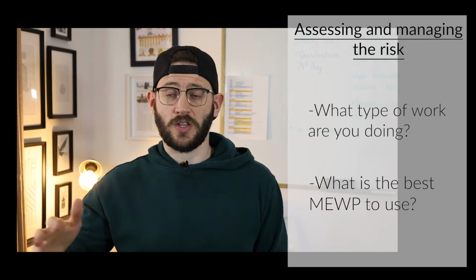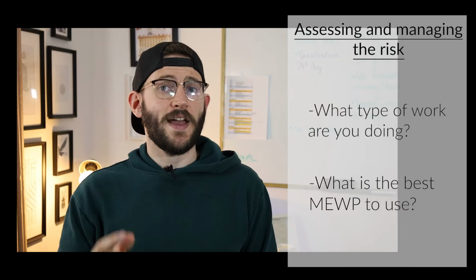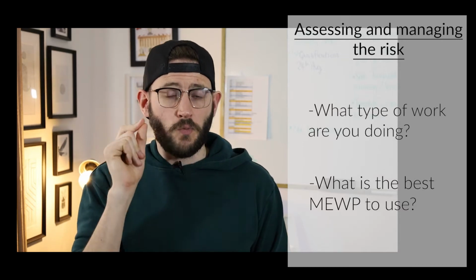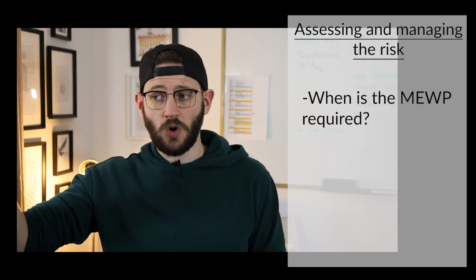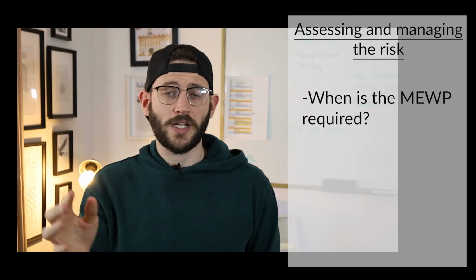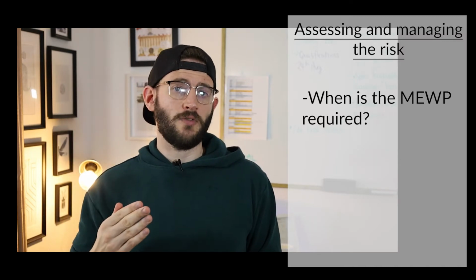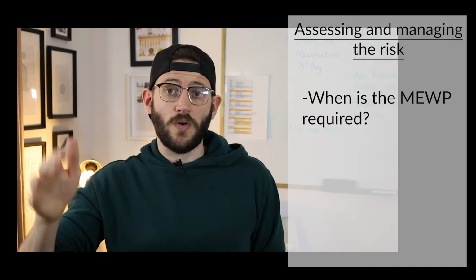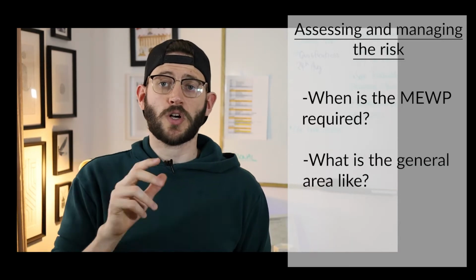The size and the scale of these is going to vary on the type of work you need to do. So you need to get very clear on what work actually needs to be done. It's important to highlight when in that work process, because it's normally part of a wider project, do you need the MEWP? Bearing in mind that the working at height regulations legally require you to avoid working at height as much as possible. You're going to need to think about the general area for a couple of reasons.